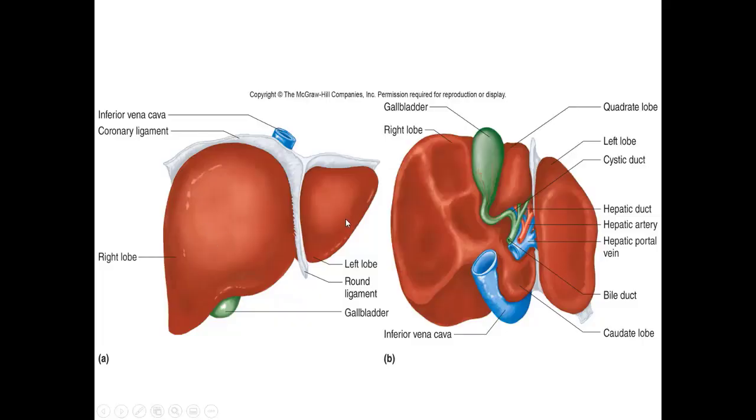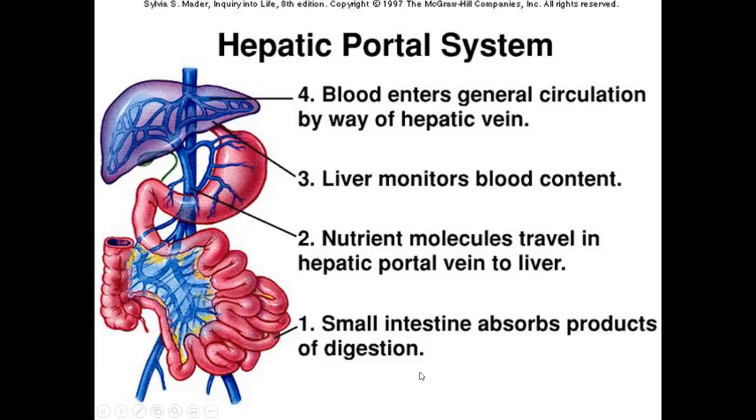Right lobe here, left lobe here. For reference, the inferior vena cava is up here. The gallbladder is just on the underside. If you were to look from the other perspective, you see it like this. And then we talk about the portal system or the hepatic portal system. Either term is fine. Here's what's going on.